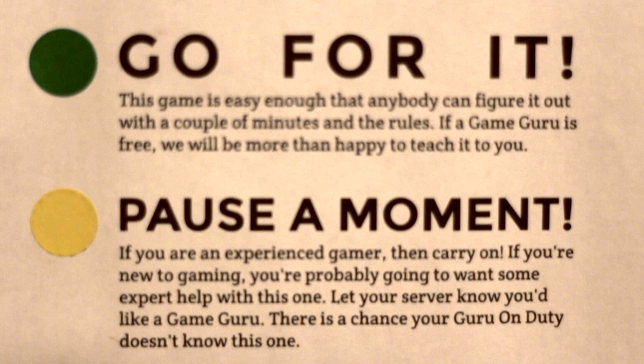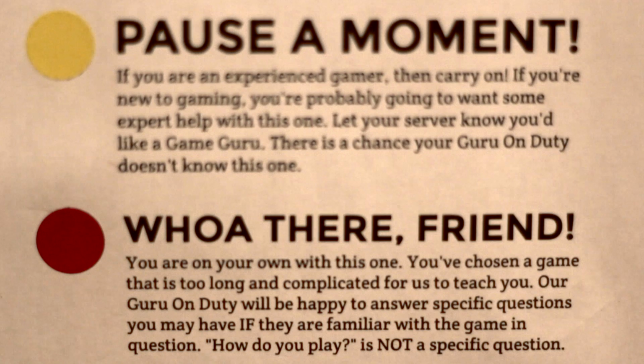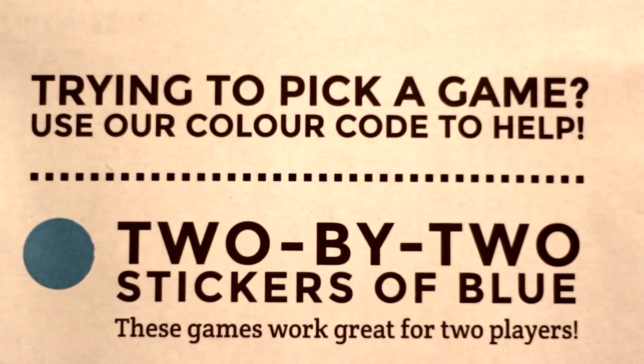But sections isn't the only way you can organize your cafe. We have a color-coded sticker system that we've been using for the last couple of years. Number one, we use a traffic light system, green, yellow, red. These stickers give customers an indication of how simple a game is and how much help they can expect from the staff. We also have blue stickers. Blue means two. We get a lot of couples in the cafe, and there's no reason to think that your cafe wouldn't be the same, and they are going to want games that work for two.